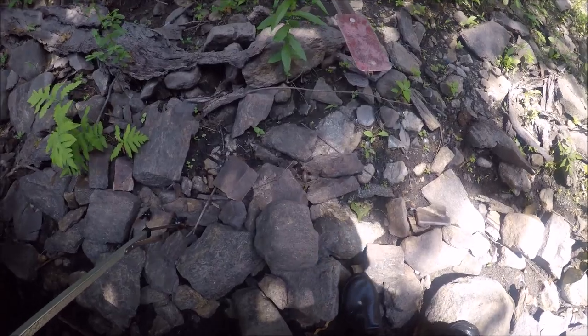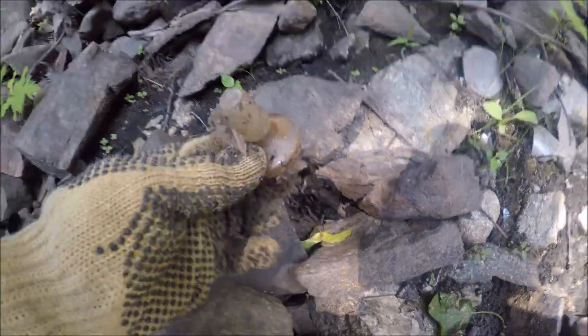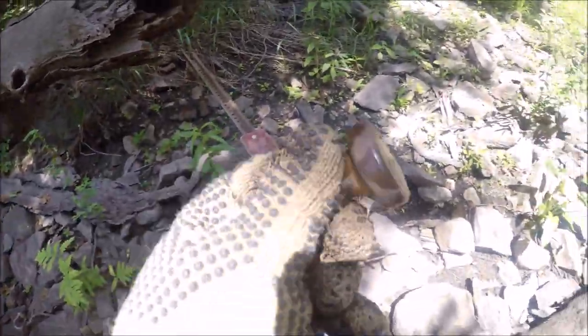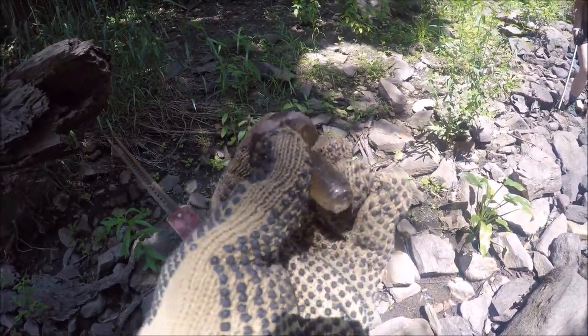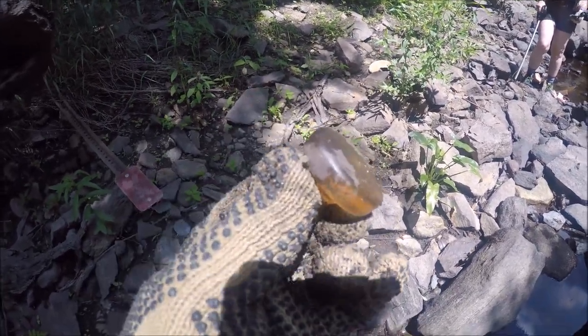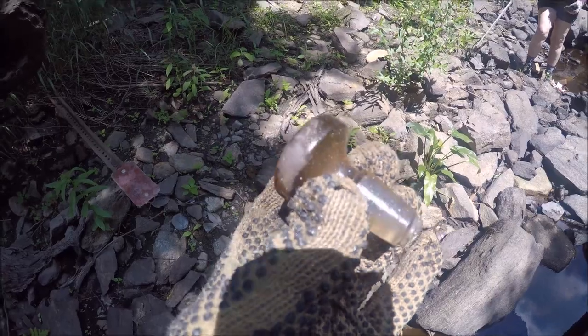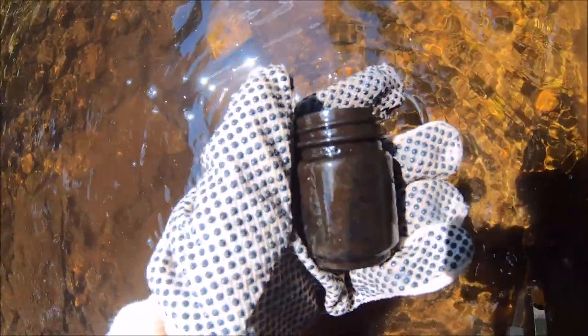I see an apothecary bottle stopper. Yep, it's whole. Look at that. That's a glass stopper for an apothecary bottle. Yay, now find the bottle. Yeah, right. Vicks Vapor Rub. It's cobalt blue. I'll take that for the people who like cobalt.